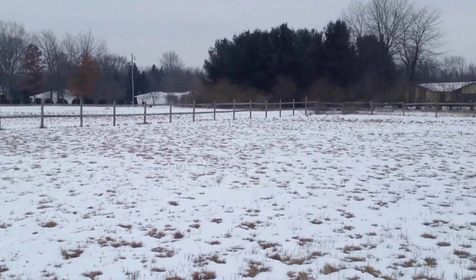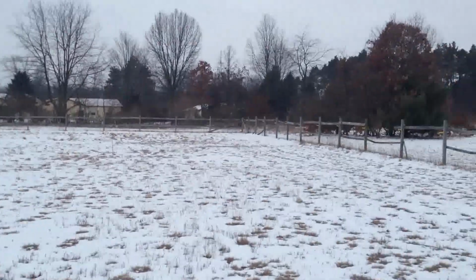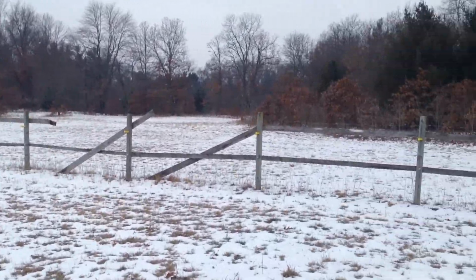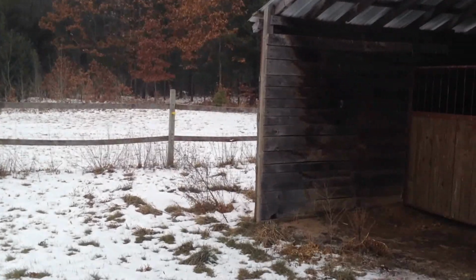I can see it had an electric fence at one time, and the electric fence is down for the most part. The insulators are still on the post, and you can see some boards down, but it would not take much and would be a perfect area for your horses.